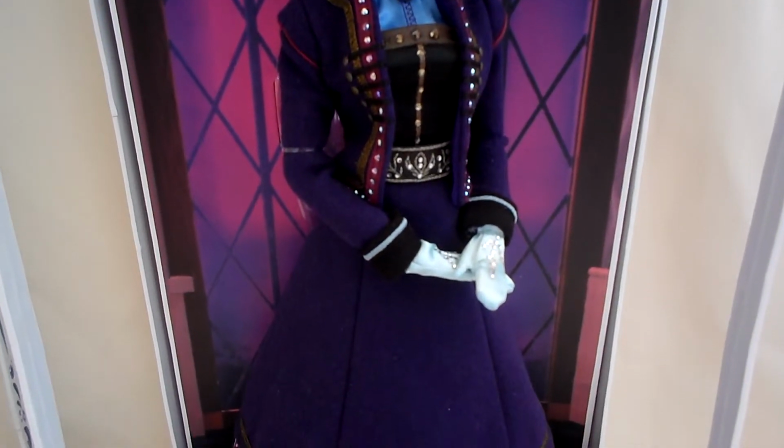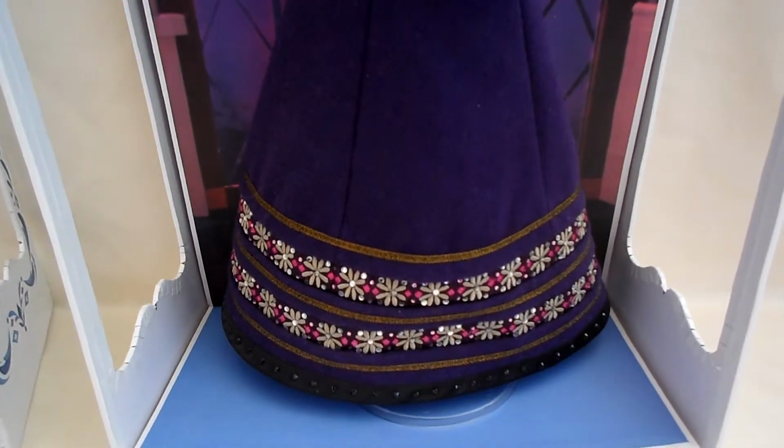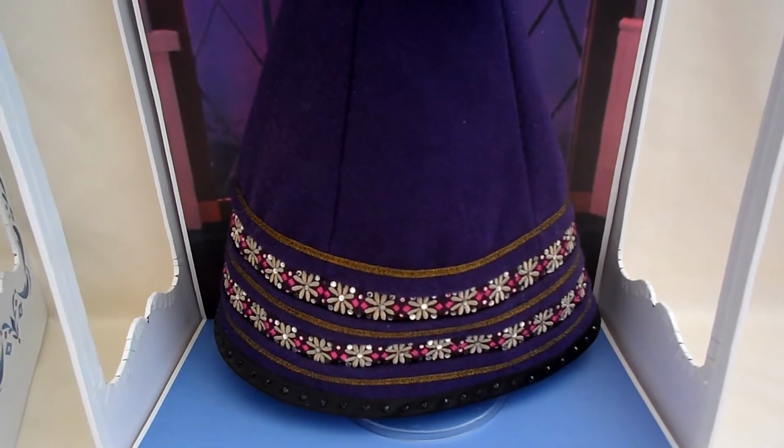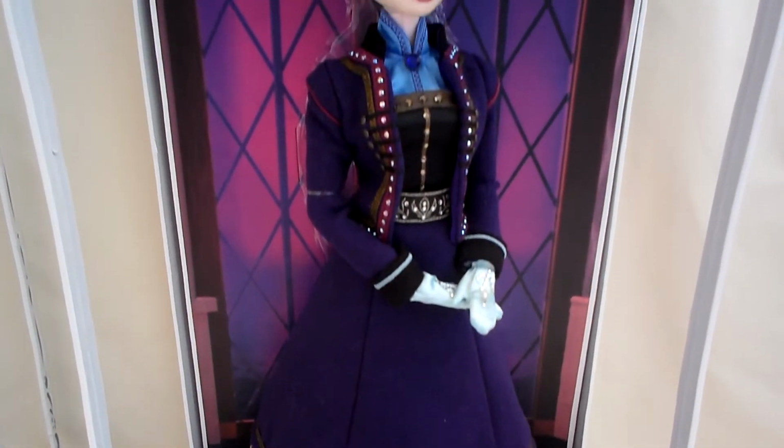Now this gown that she's wearing is briefly seen toward the beginning of the film when she's bidding her parents farewell when they go on a sailing trip, and that's all I'm going to say for those of you who haven't seen it.